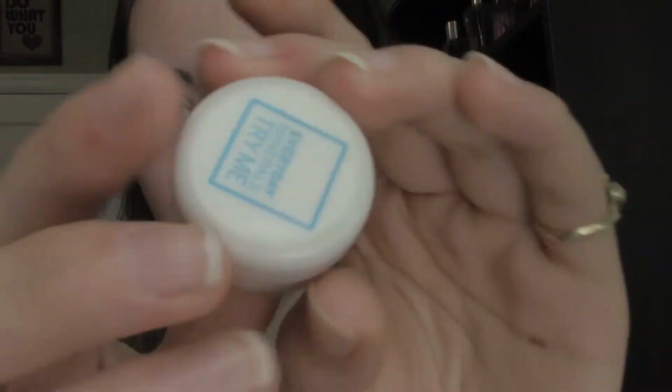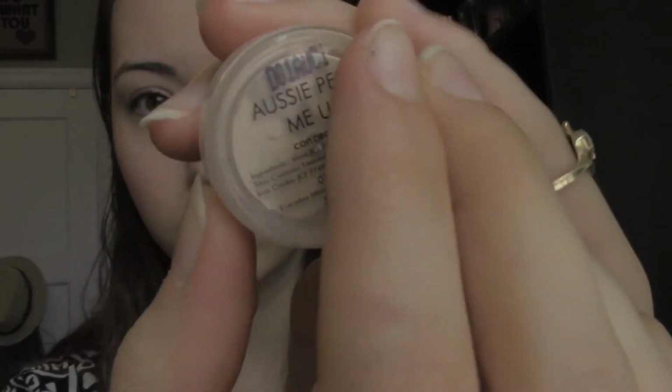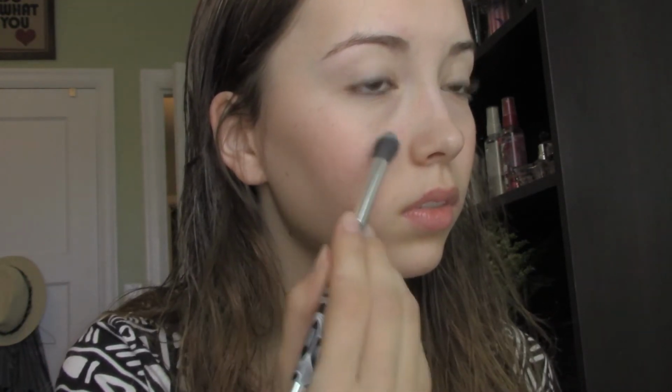So the highlighter, Everyday Minerals. This is the Aussie Perk Me Up. I love this. It's technically a concealer, but it's not shimmery. It just has so much sheen that I don't think you ever could use it as a concealer. But it makes the most beautiful highlighter ever. I've raved about this a million times. So using a fluffy crease brush, I'm just applying this with that.